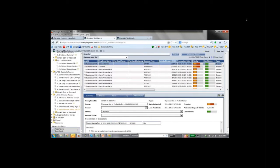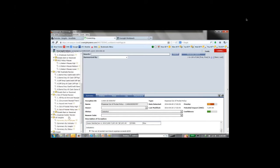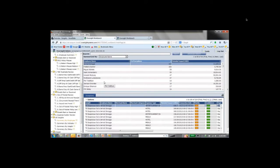And then this all insight. So again, this is one of the main ways that our customers will use this, is they'll come in and say, okay, take me out of there.